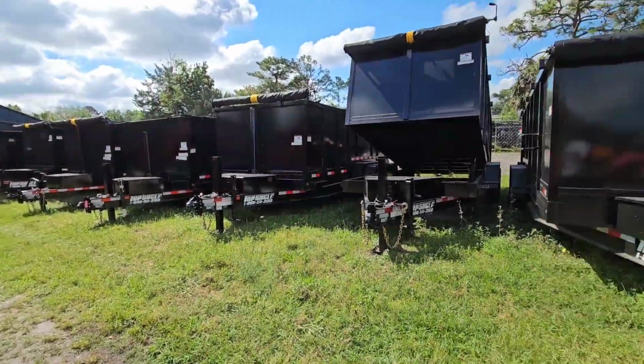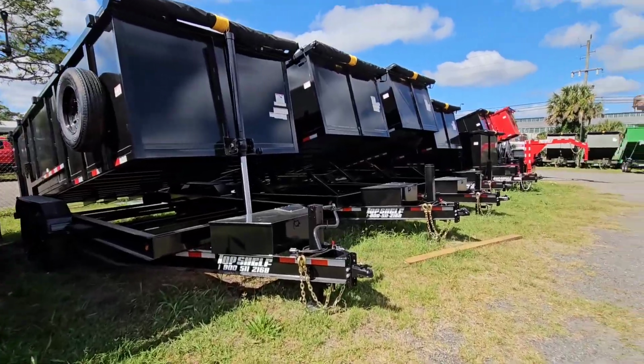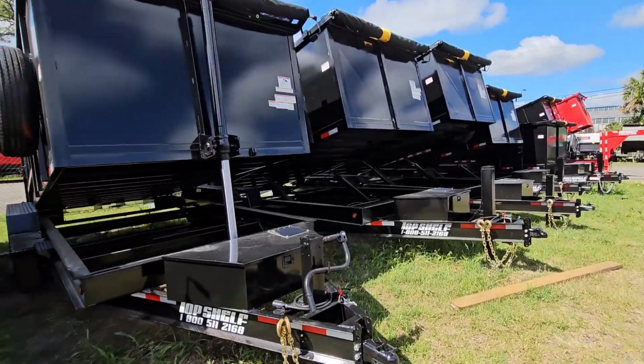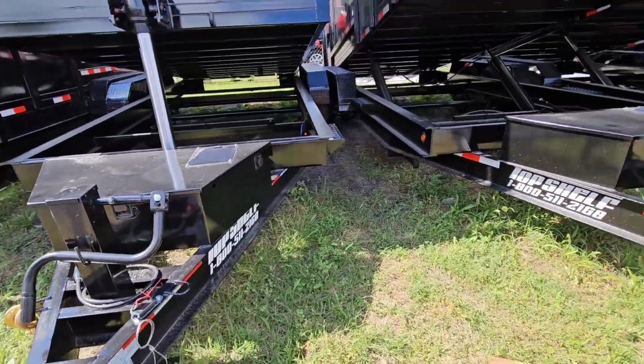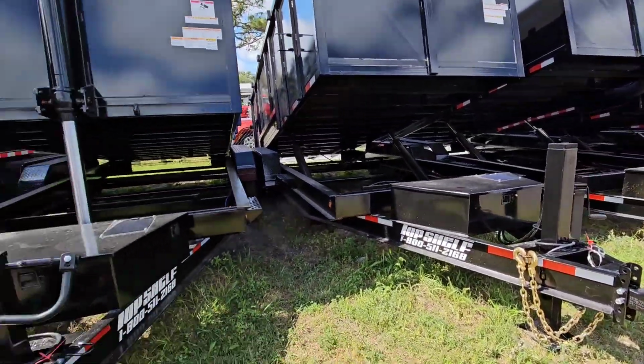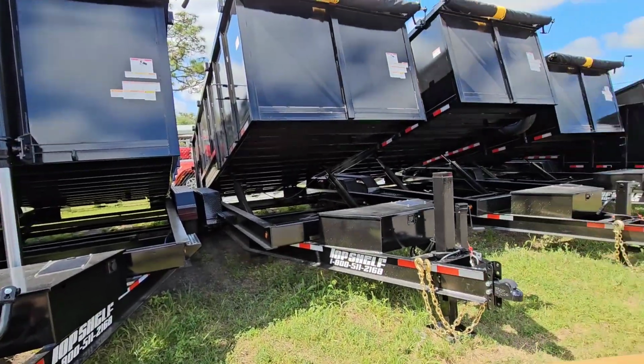I see you have a lot of black ones. Is that still your most popular color? It's becoming not the most popular color, only because we offer so many colors. Everybody likes something different, but black has always been the go-to for any trailers. Yeah, that's what I happened to find out. That's why I don't want black, because everyone has a black one.